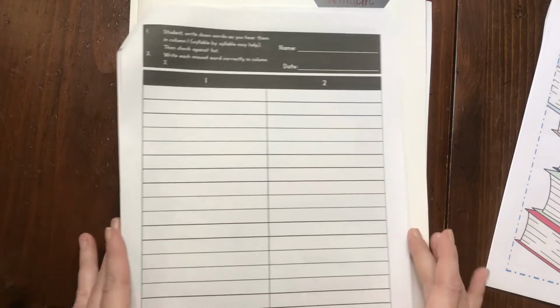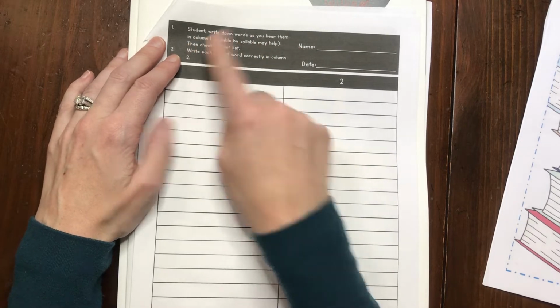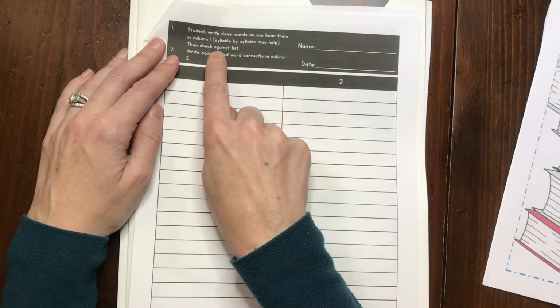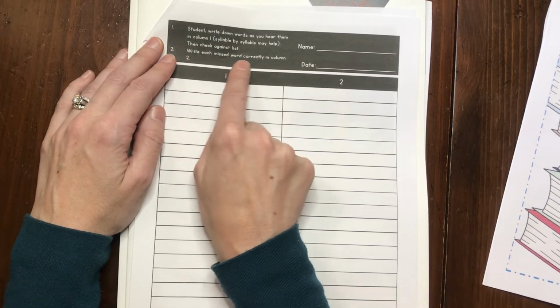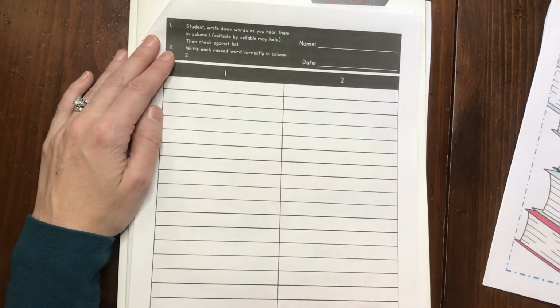It just comes in the bundles. It's free. And I just have this form here. So student, write down words as you hear them in column 1, right? Syllable by syllable may help. Then check against the list so they can check themselves when they're done. And then write each missed word correctly in column 2. So they can write it multiple times or whatever.